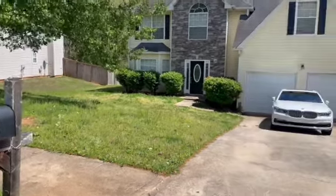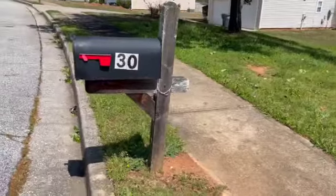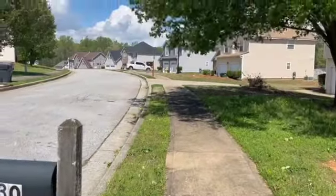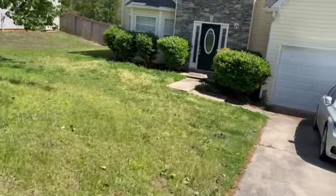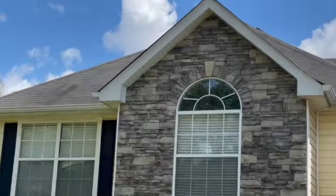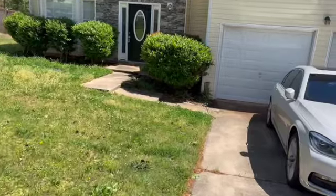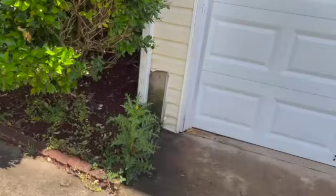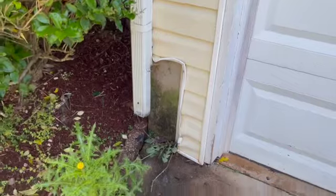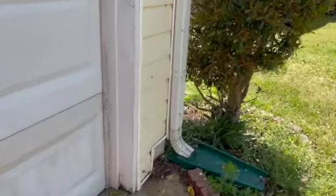This is the move out inspection video for 30 Capeton Court in Covington, Georgia. Landscaping needed. Siding looks okay.